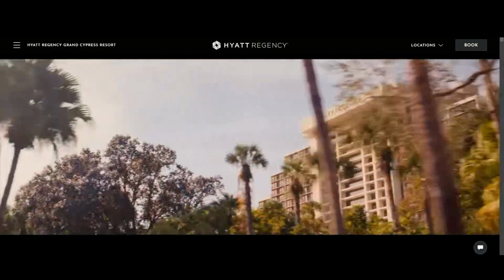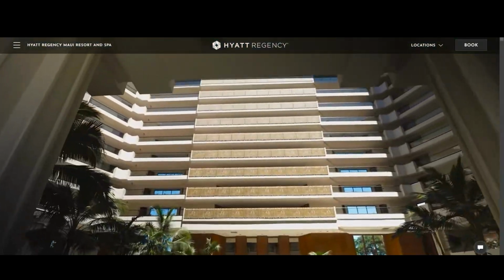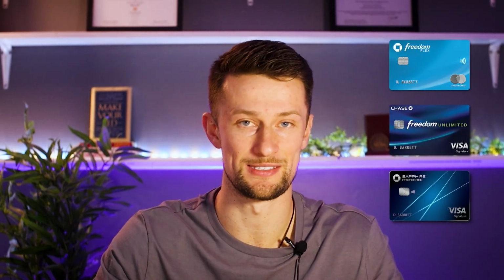And then just from the Sapphire Preferred earnings and Hyatt points being so valuable, probably tack on a second, maybe a third night for free in an award booking. And there you've got a free 3-night stay at a beautiful property that you can look forward to every single year. The obvious downside of this setup though is that while that will work very well, you'll still probably need to add a couple more credit cards, maybe the Chase trifecta, to keep your points coming in on a consistent basis because these two alone can't function effectively just by themselves.